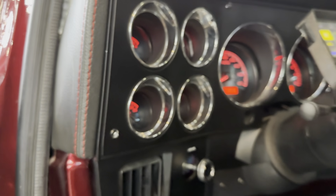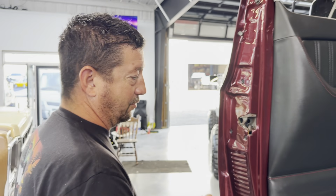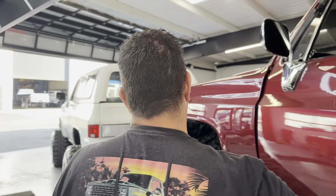Pretty freaking cool. Oh, you know what? I bet those buttons might be for the cutouts. That could be it. So we'll figure that out today because we hadn't even messed with that yet.